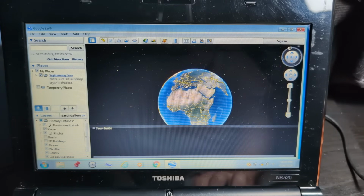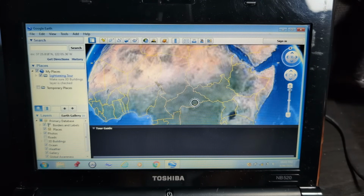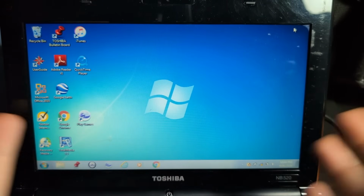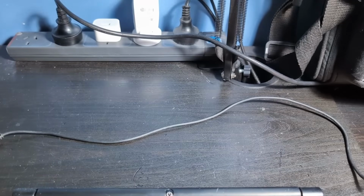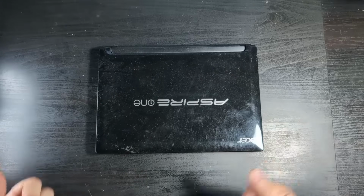Let's go to Africa. Let it be known, it is easier to emulate Super Mario 64 than it is to run Google Earth. How long does the battery last on this guy? Oh. It doesn't. Where? And there we have it. Using a netbook in 2024.